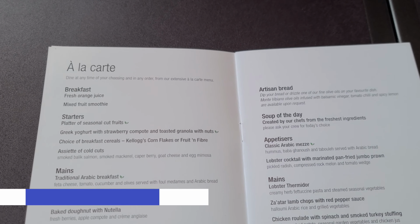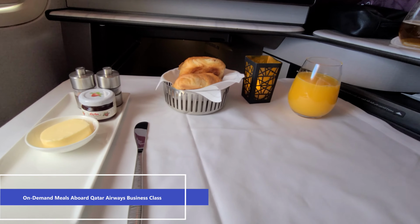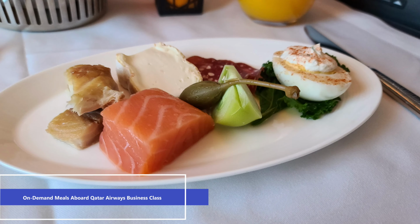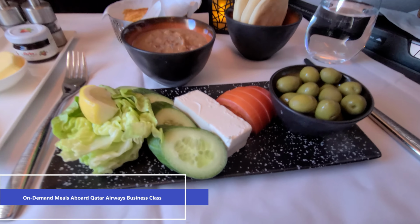Let's move to the meals. This is the menu. So for the first meal, I got the assiette of cold cuts. I got smoked salmon, mackerel, caperberries, goat cheese, and egg mimosa. It was really good. And then I had a traditional Arabic breakfast.